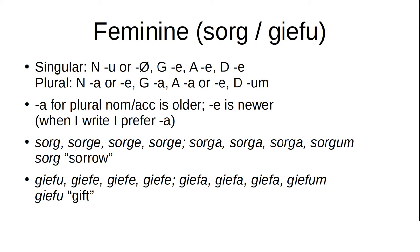So let's look at our two example words. We have sorg, which means sorrow, and so that is sorg, sorge, sorge, sorge, sorga, sorga, sorga, sorgum. And then giefu, which means gift, we have giefu, giefe, giefe, giefe, giefa, giefa, giefa, giefum.